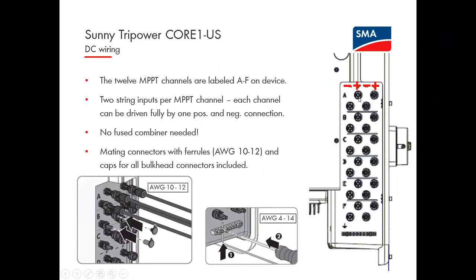So there's two negatives, two positives for each input. But be aware that you actually can fully drive each maximum power point tracking channel through a single positive and negative input. So if you want to use a Y-branch connector at the array to combine two strings and bring only one positive and negative back to each input, that is completely doable. Just remember to cap the unused positive and negative.